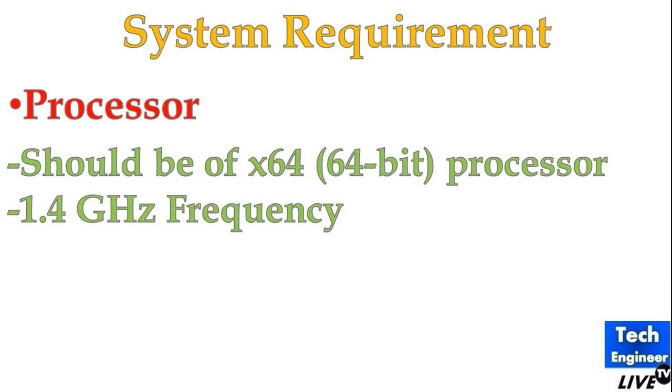Also, the operating system requires a processor with a 1.4 gigahertz clock frequency. So this is the minimum requirement for the processor. It should be a 64-bit processor, and it also has to have 1.4 gigahertz frequency.